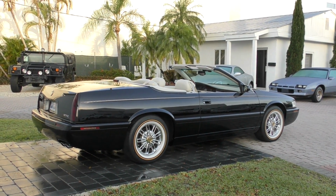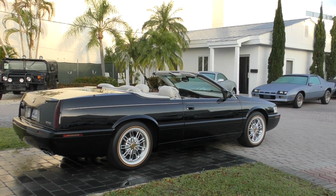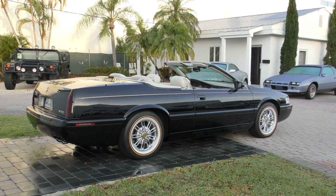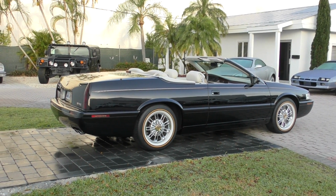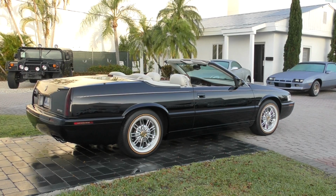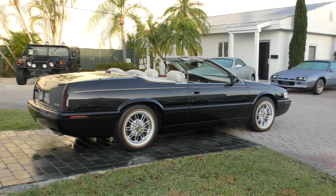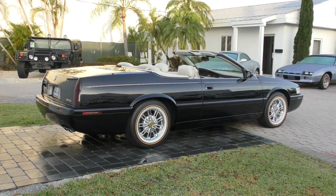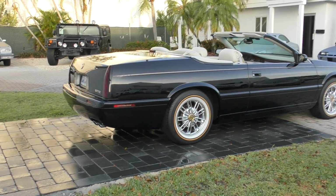This one lasted a long time, all the way from like 93 or 94 through 2002, when the final ones were built. And there was a time when the Eldorado was the car. I mean, it was the most expensive in the Cadillac lineup, the most luxurious, the most well-equipped. It was driven very often by doctors. It was called a doctor's car. And, of course, all those times have long since gone. Real shame. And what are you going to do?